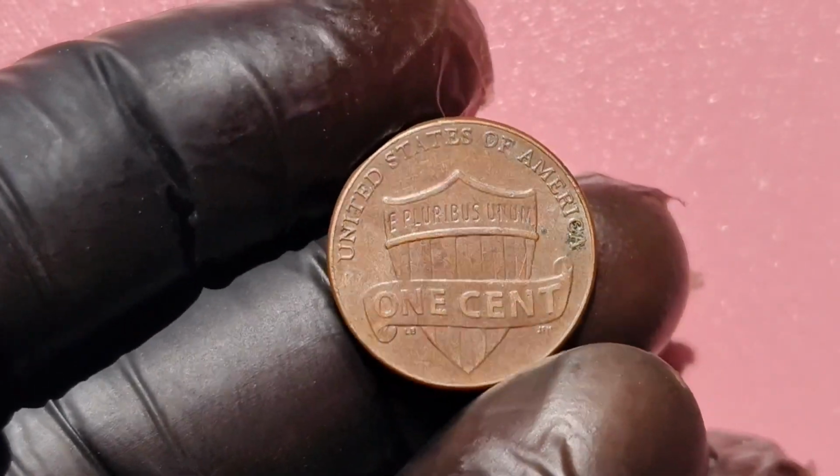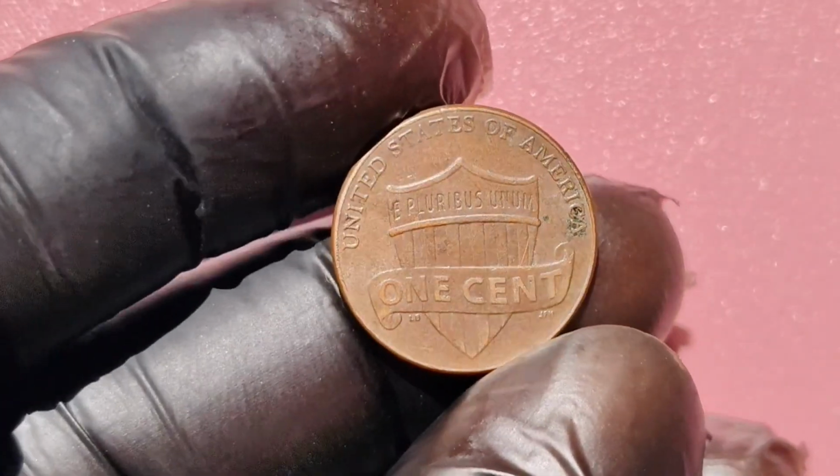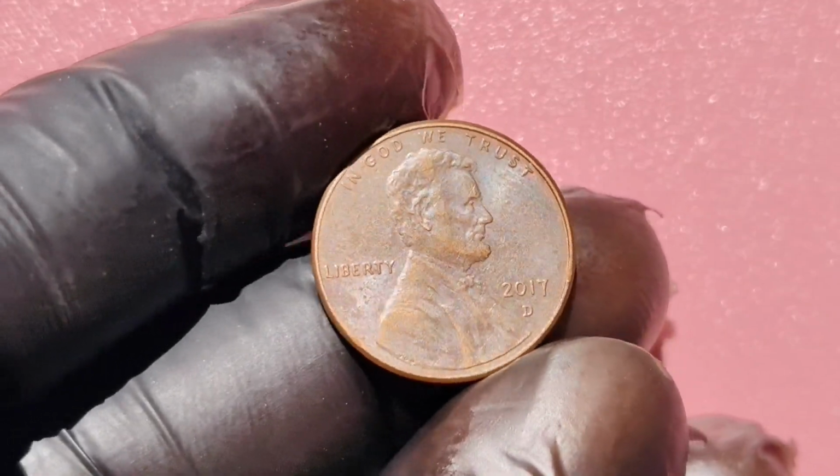One of the biggest factors is the condition of the coin. A 2017 Lincoln penny in pristine, uncirculated condition can fetch a pretty penny, pun intended, on the collector's market.